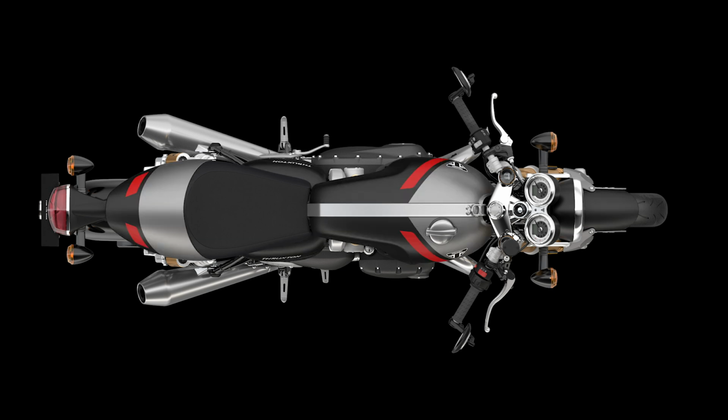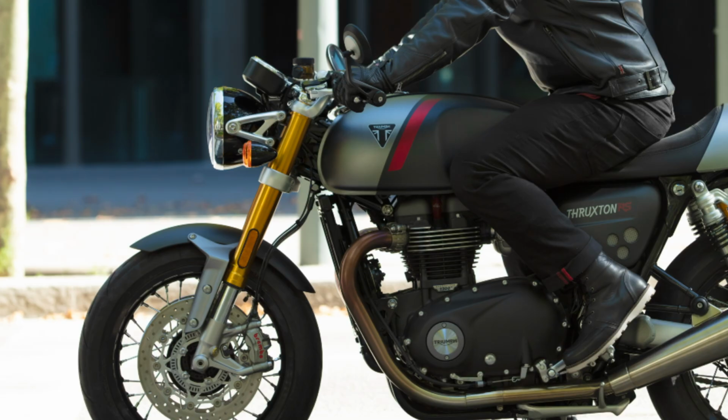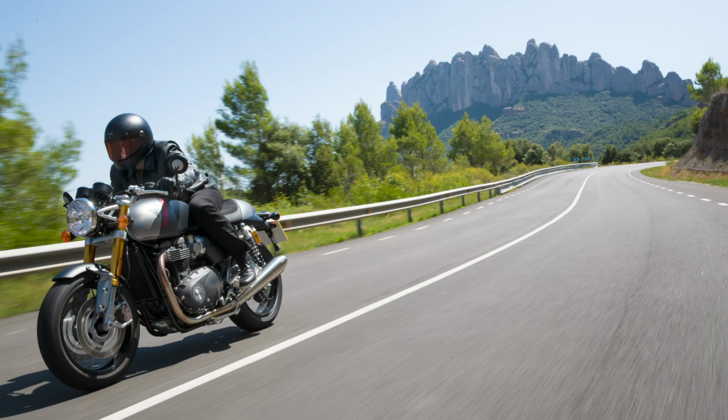The fully adjustable Showa and Ohlins combination return. With an unaltered chassis, the RS model picks up where the R left off and makes use of the same fully adjustable Showa big piston front fork and fully adjustable Ohlins shocks.